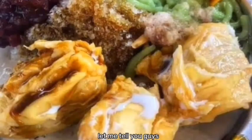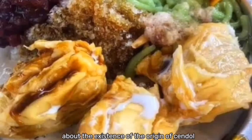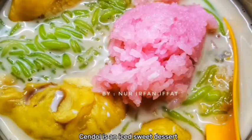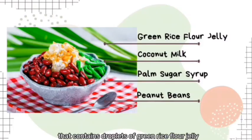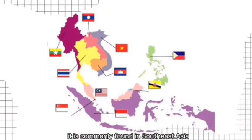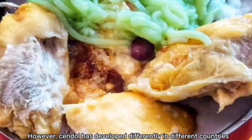First things first, let me tell you guys about the origin of cendol. Cendol is an iced sweet dessert that contains droplets of green rice flour jelly, coconut milk and palm sugar syrup. It is commonly found in Southeast Asia and is popular in Malaysia, Indonesia, Brunei, Singapore and etc. However, cendol has developed differently in different countries.